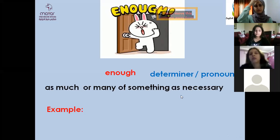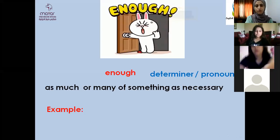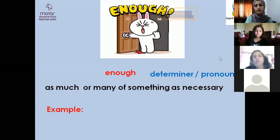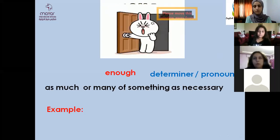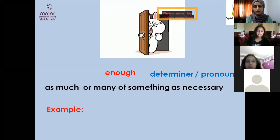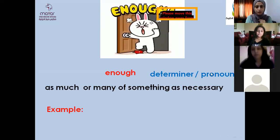As much or many of something as necessary. Bravo. So, when you say that this is enough, like this amount is enough, it will suffice, right? Like we don't need any more. This is the meaning of the word enough. Here we have an example.